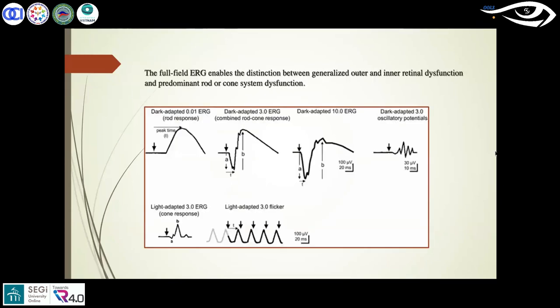So let's look at what the ERG does. It enables us to distinguish between a generalized outer and inner retinal function, and more predominantly the rod and the cone function. It helps us distinguish between the different layers and their functions. So that is the advantage of an electroretinogram. Even though it's a mass response, it gives us a lot of details about different layers of the retina.